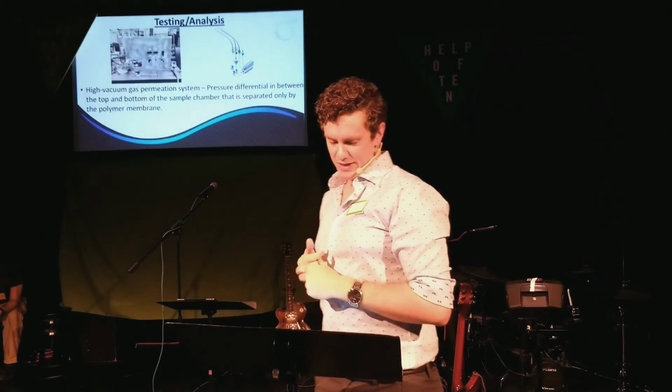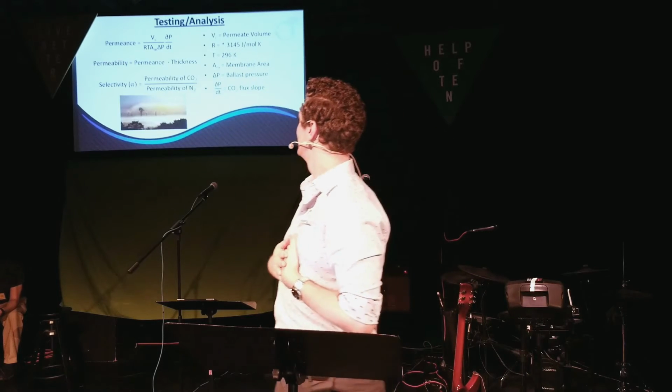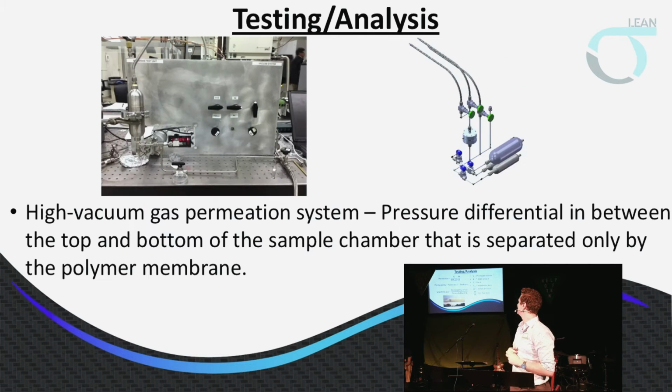If you wouldn't mind going back just one. Thank you so much. From here, we can see the testing and analysis. We're looking at permeance, which is how quickly it can actually pass through. Then you multiply that by the thickness, and that gives you the permeability. Then all you do is put the permeability of carbon over the permeability of nitrogen, and that gives you your selectivity, which is alpha.